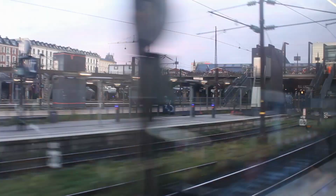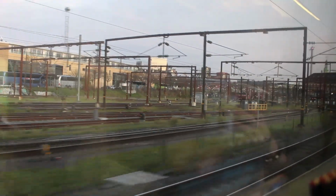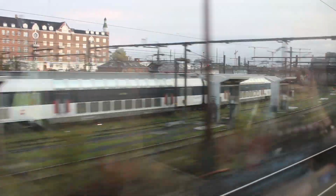Ladies and gentlemen, a very warm welcome in this Eurocity train bound for Hamburg via Rodby and Puttgarden. Should you have any questions, do not hesitate to contact us when we are passing through the train. I wish you a nice, beautiful journey.